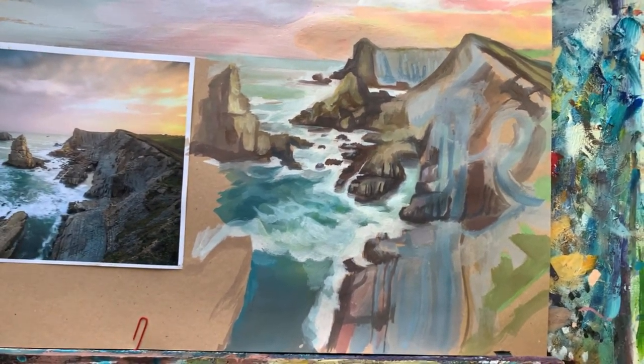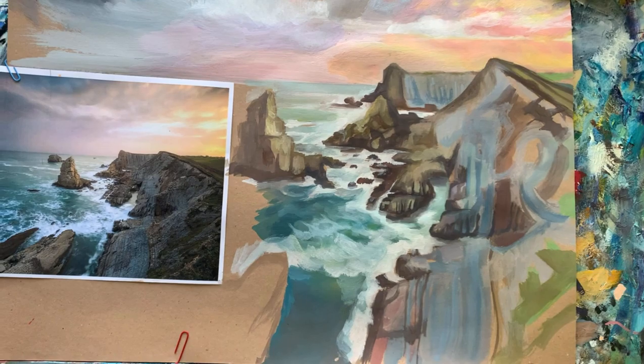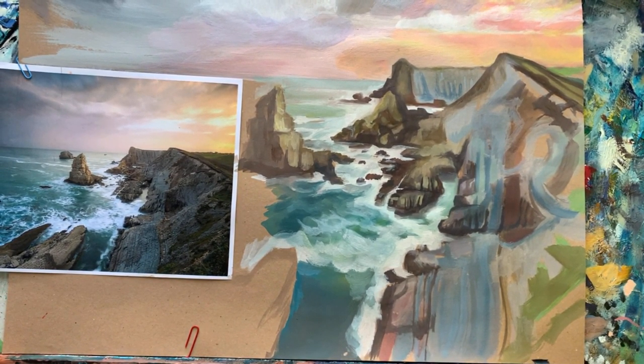Yeah, so there we go. That's what's going on right now. Yeah, we'll see how we go. I've done about 4 hours so far, so I'm not sure I've got much more time now.